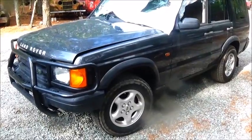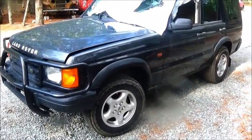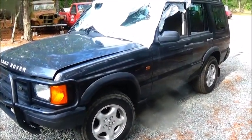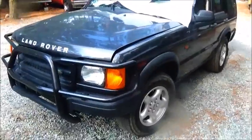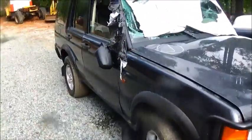And he made an offer, or they offered, and he had it taken to his house, and it sat. And he told me that every time he walked out and looked at it, it made him feel bad, because he really liked the vehicle. And so he decided he wanted to get rid of it.